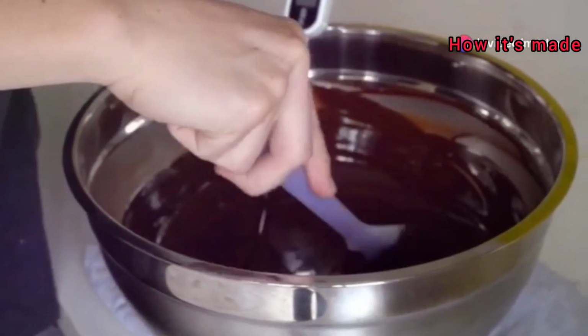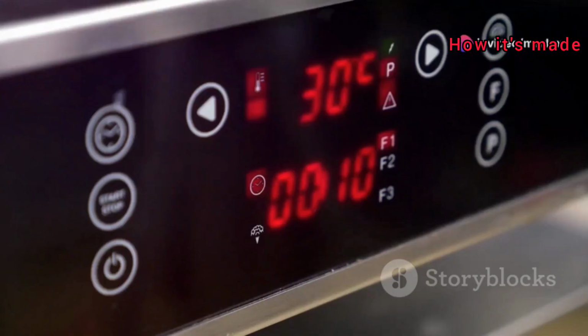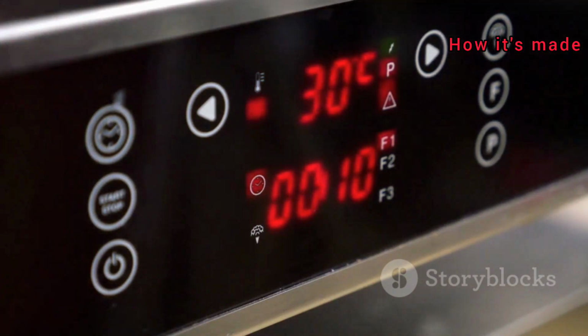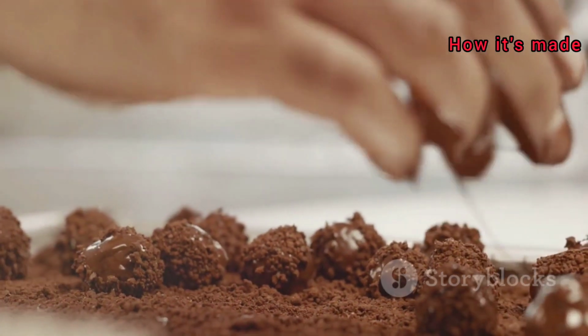Tempering involves heating the chocolate to a specific temperature. Then it's cooled down and reheated. The exact temperatures depend on the type of chocolate. For example, dark chocolate is tempered at different temperatures than milk chocolate.